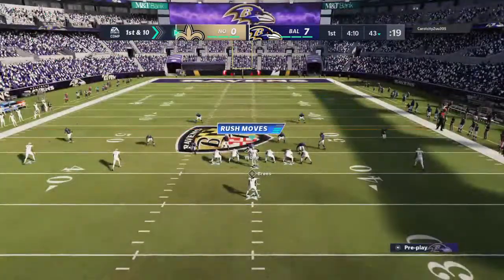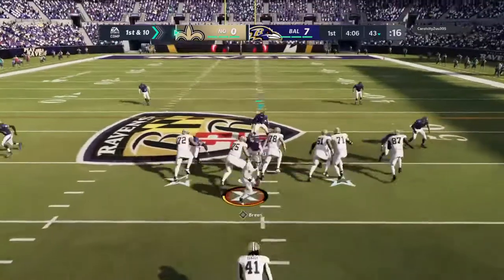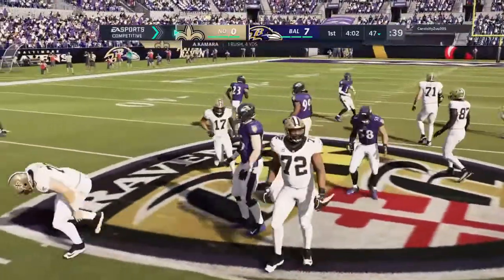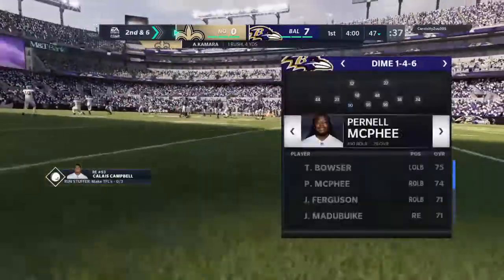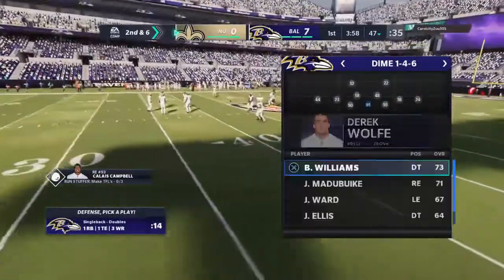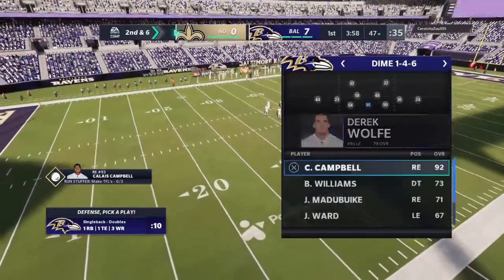One play has him up past the 40 already, and another 1st and 10. They'll run it for the first time with Alvin Kamara. And he'll get this up past the 45 to the 47. They give him 4 yards there. It'll be 2nd and 6. 4 yards on the pickup. 2nd and 6.